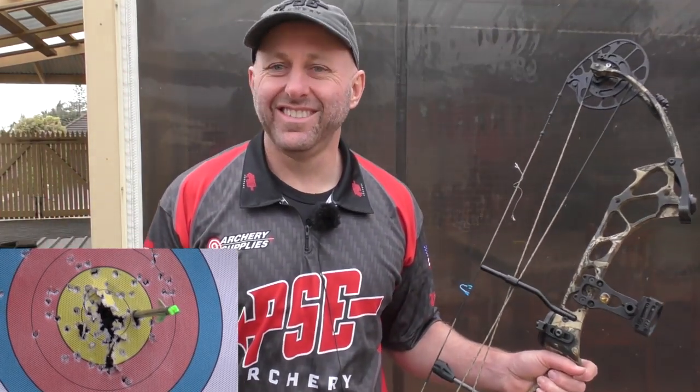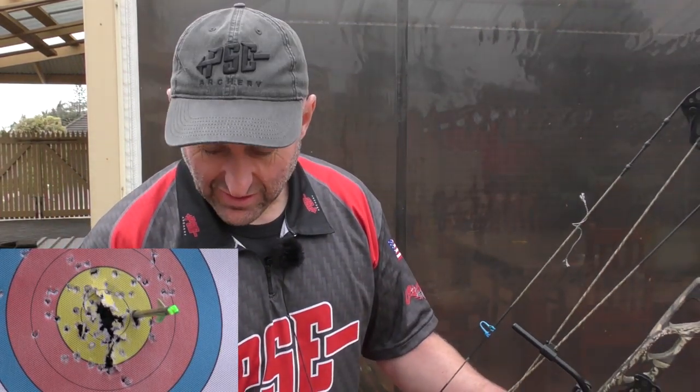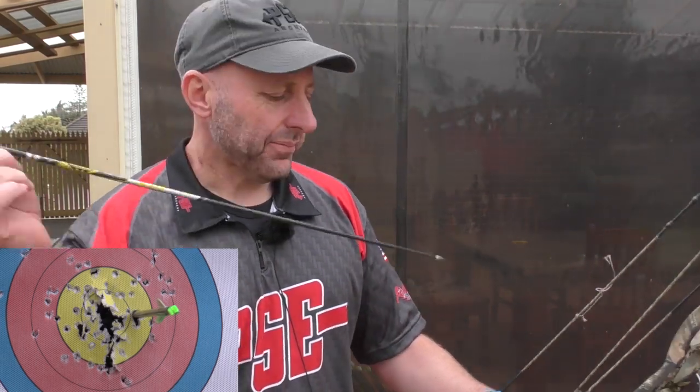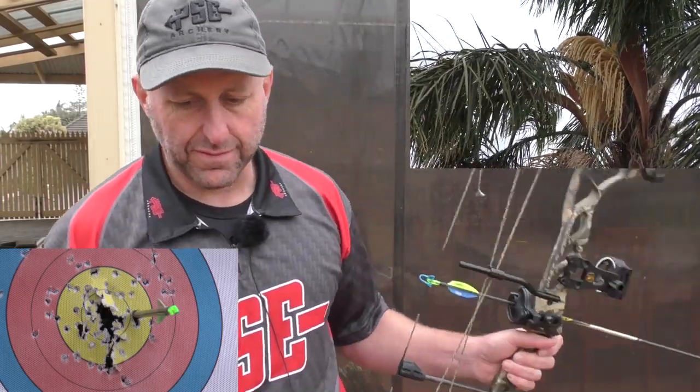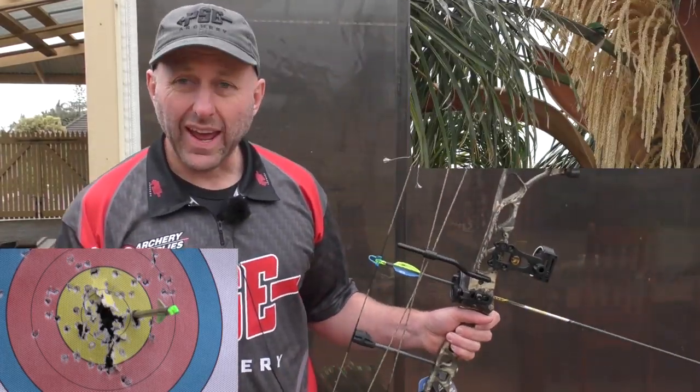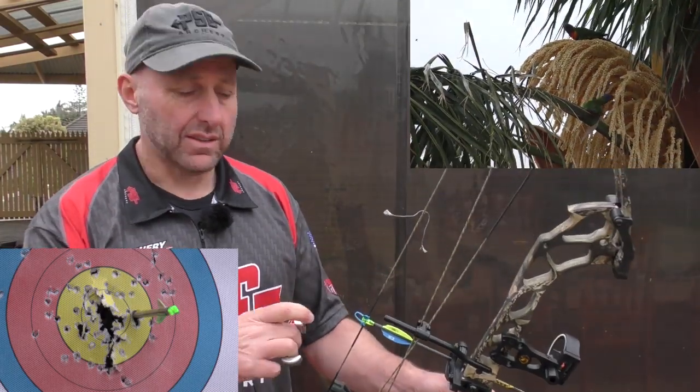Now, I've got lots of birds in the trees. The shot just aimed dead in the center of the 10, didn't move. I don't know where it went, but it aims really, really easy.